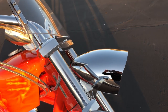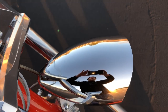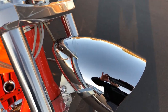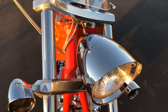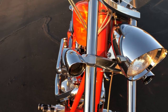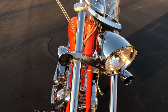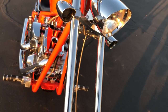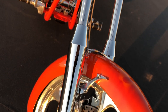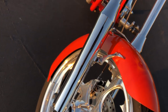Triple trees and forks are in good condition. Headlights in good condition, no major blemishes that I can really point out. Got those tinted Harley Davidson lens covers. Definitely improves the look of the bike. Chrome on the lower forks are in great shape, no major blemishes there, no pitting chrome, so that's definitely a nice thing.